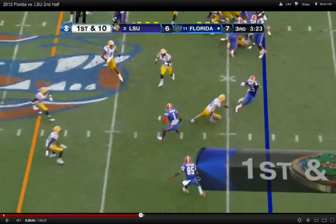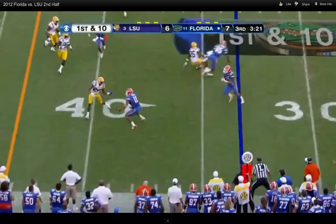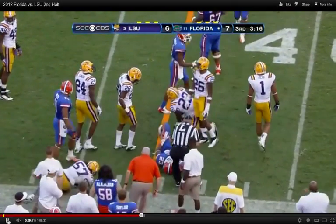Okay, and he's able to do so because of this three-man trips formation, where everyone's just getting a hat on a hat. Some guys miss blocks, but you got bodies on bodies. All you have to do is cover people up. And he's able to get 9 yards out of it.